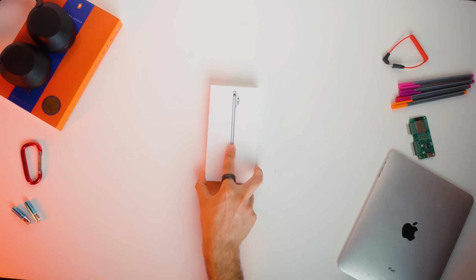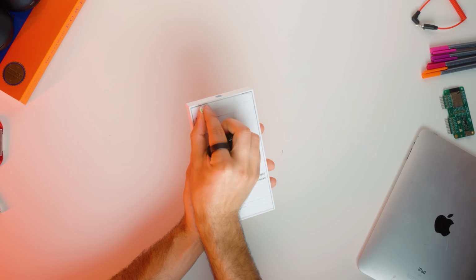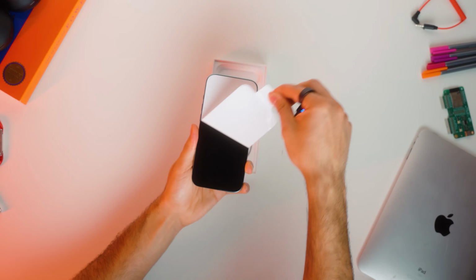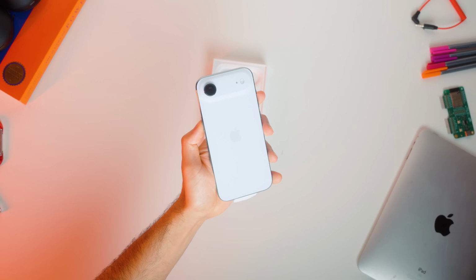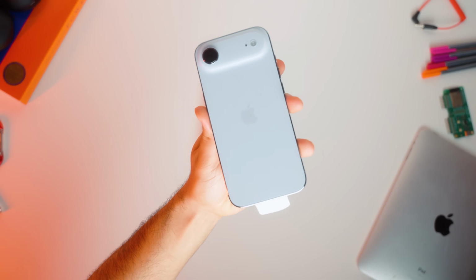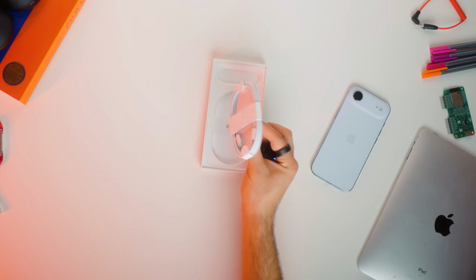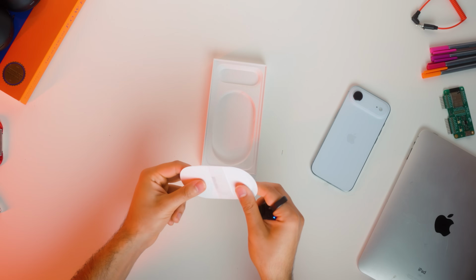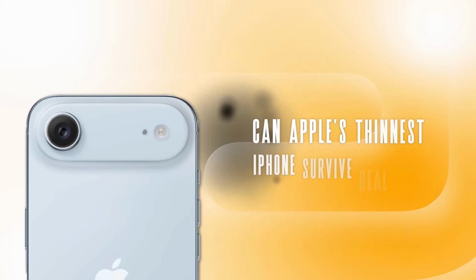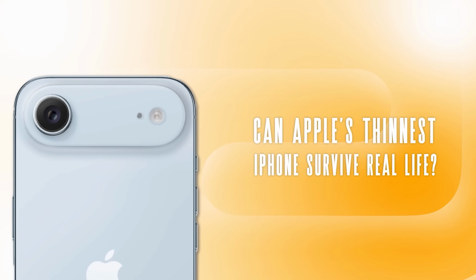First things first, let's unbox this iPhone. I'm sure there's gonna be a cable and the iPhone itself. Let's give it a nice peel. Wow, look at that. It looks exactly like the previous ones. As I said, nothing crazy. Inside, you'll only get a braided C2C cable and some useless papers. But let's move on. So let's find out if Apple's thinnest iPhone can survive real life.